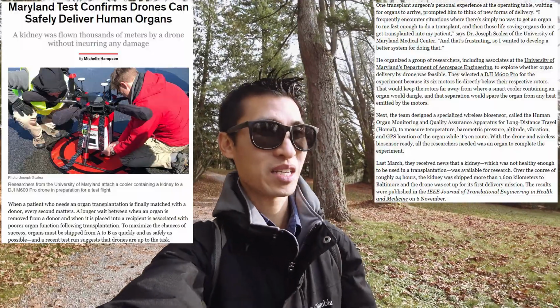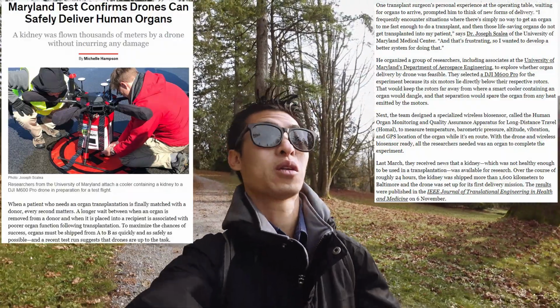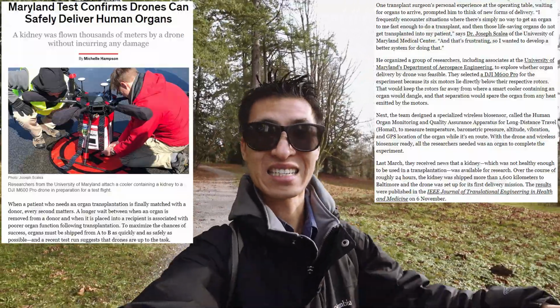I still remember the stories where they said people died not being able to get medicines because they just can't afford to pay for the helicopters to ship it to really remote areas like islands and stuff like that. So really good news overall.